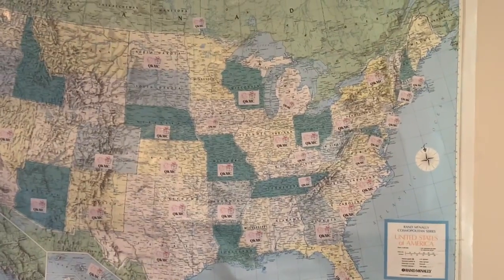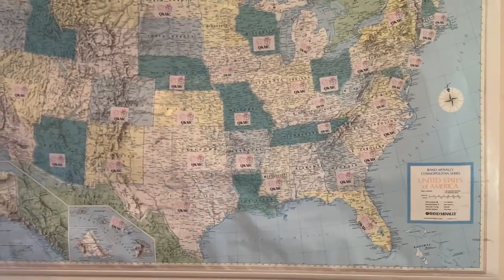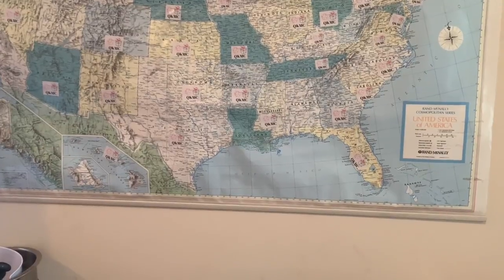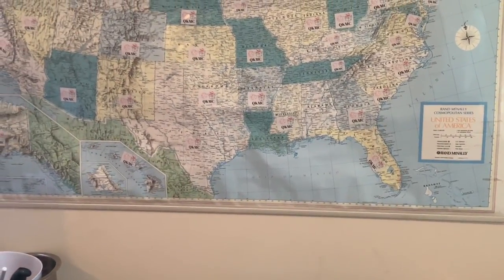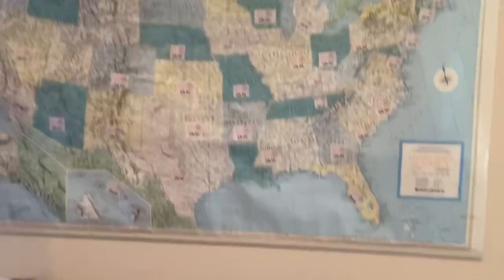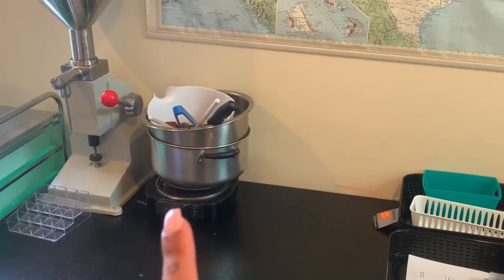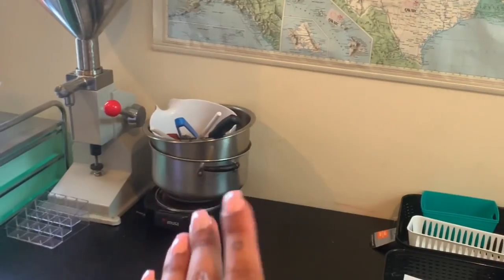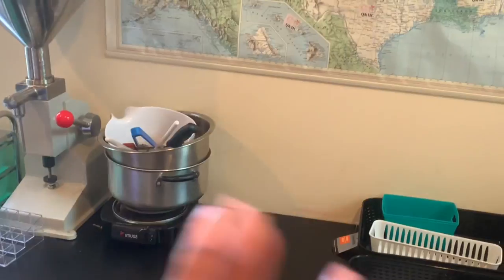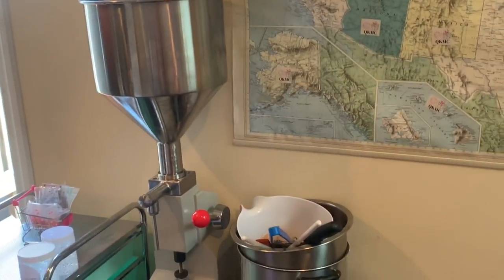I think we already reached all 50 states. And plus some, you know, a lot of international orders that we have, like to Canada. I know we've reached Canada, Australia, UK, and I believe somewhere else, but I don't remember right now. But yeah, that's this section right here. On this table, we also have my electric burner to make body butters and stuff, and the little pot and some of the stuff that we use to make products. And my filling machine that comes really in handy.